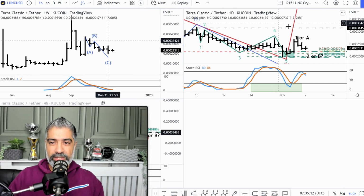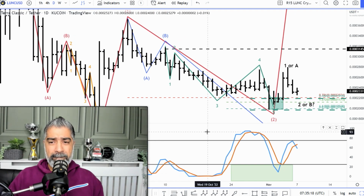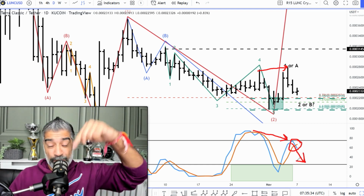So if I just go into the top right hand corner, the Terra Luna Classic, I know there's a lot on the chart right now. The main thing that I'm paying attention to is this here. We do have some bearish divergence, as in the price has gone slightly higher, just by a fraction, but the momentum has gone down, right? And I don't like to trade against the trend. So the trend is pointing down right now.